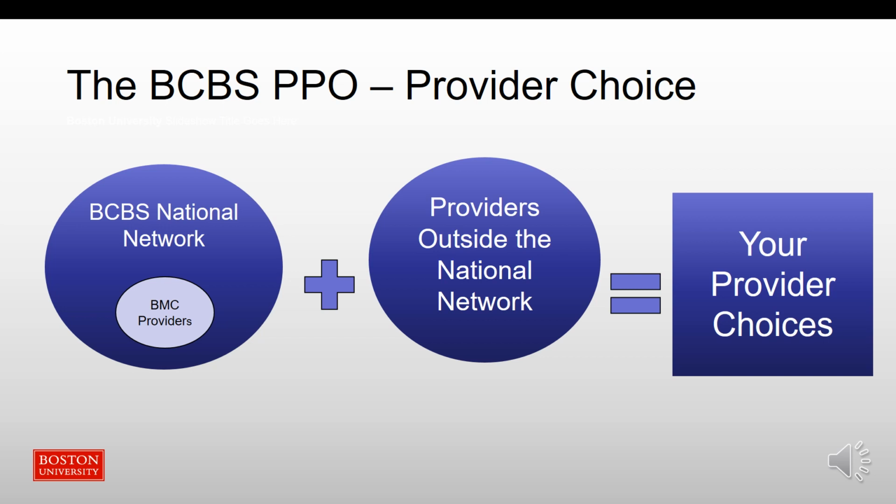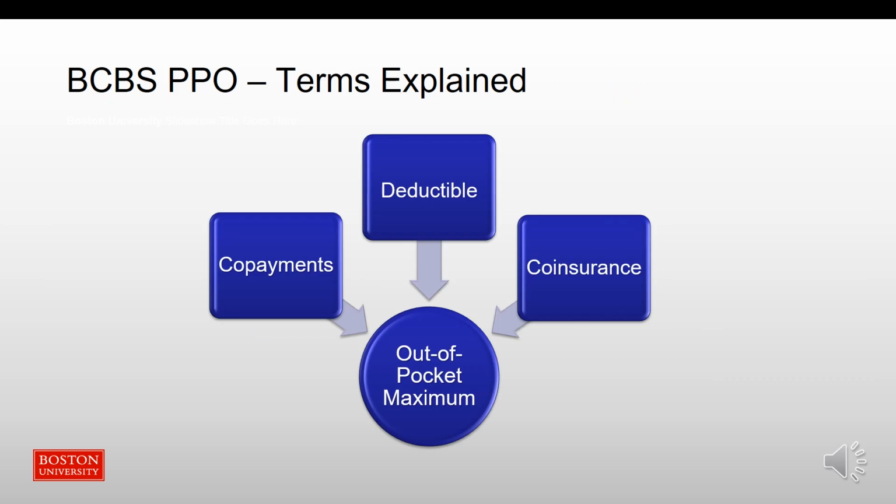Finally, you do have the option to go outside the Blue Cross Blue Shield network. If your provider is not in the Blue Cross Blue Shield National PPO network, out-of-network benefits apply. You are still covered by the plan, but your out-of-pocket costs will be higher. The out-of-pocket maximum is the most you pay each year.